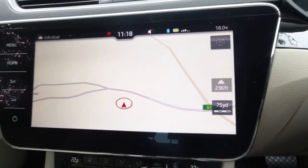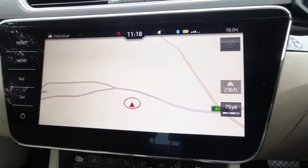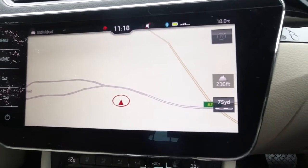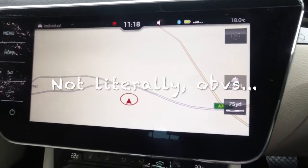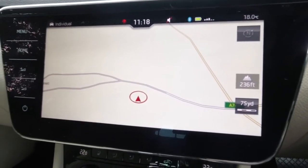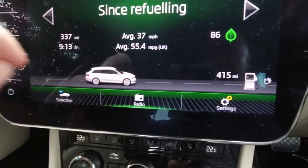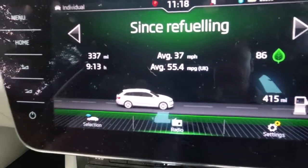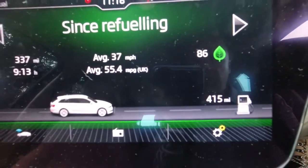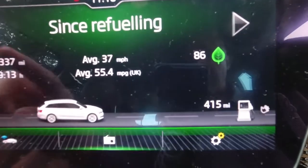The eco setting also enables you to coast the car, so if you're going along and you take your foot off the throttle, it will actually coast, and you can coast for miles and miles really with the car still running, and it does wonders for the fuel economy. Since refueling, we've averaged 55.4 to the gallon. We've done 337 miles, and we've still got a 415 mile range, so that's 700 and thick end of 750 mile range.